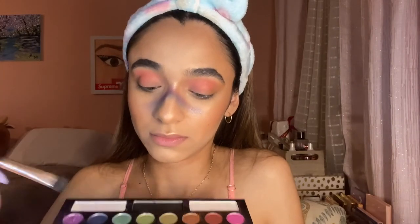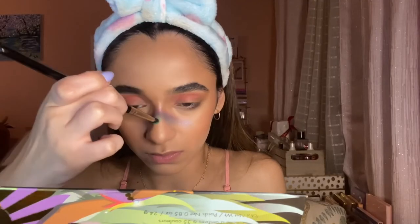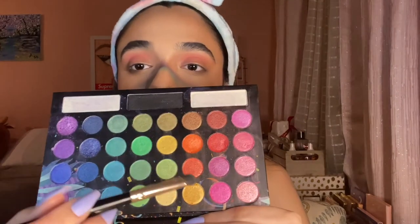Okay, so now we're going into green. I'm gonna go back in with that packing brush. Green, right? That's what I said. Going with this bright green. Put that on. Roy, yellow. Okay, yellow. Going with this shade right here.